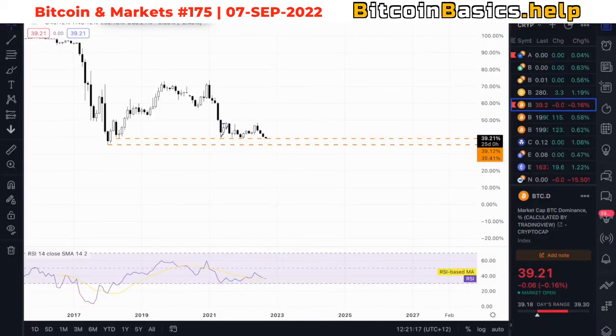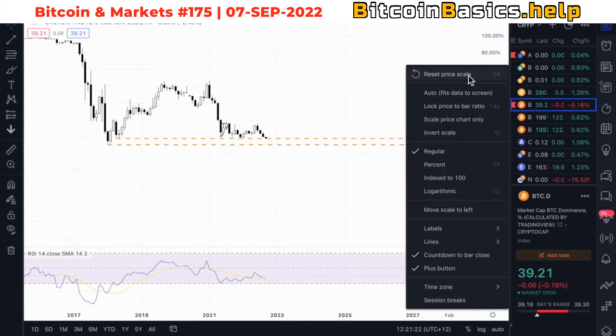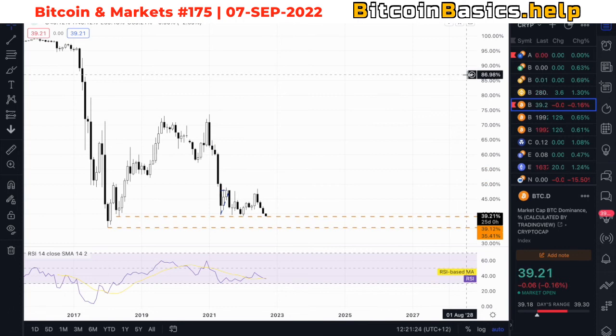Now, I don't really look at this all that often because to me, whatever's happening in Bitcoin against all the other altcoins is just going to be reflected here. So this is only a mirror of what's already taken place. The Bitcoin dominance at 39% is actually just hitting the second recorded ever lows. The lowest it's ever been is this second line down here, which is 35%.